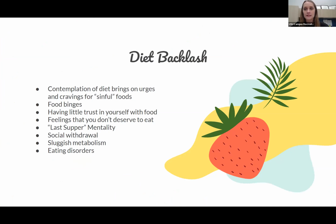These are some of the main reasons why diets don't work. Typically when we're really strict on diets, it brings on an urge or a craving for sinful foods or bad foods or forbidden foods. As you start to diet more and more and restrict more and more, you contemplate or obsess over foods that you feel like you can't have. So that's one of the main backlashes with diets: they're typically not sustainable, they're pretty restrictive, and they don't allow you to get the wide variety of nutrients that you need.